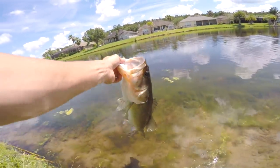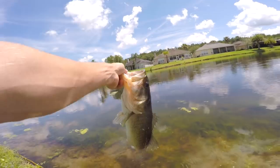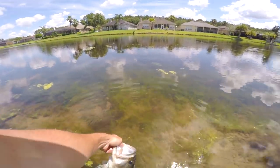Oh my God, look at that bass. This is happening so quick, guys. We've caught 3 fish, 2 of them being toads. He would be a toad if he was fat. But look at that, what a beautiful fish, man, on the chatter donk. It's happening quick, baby.